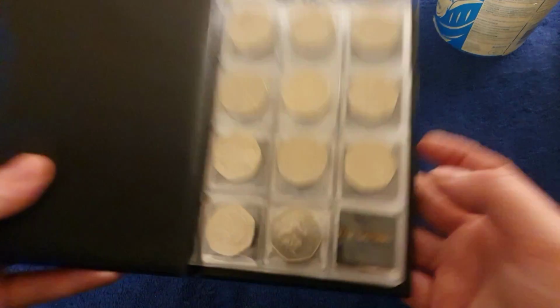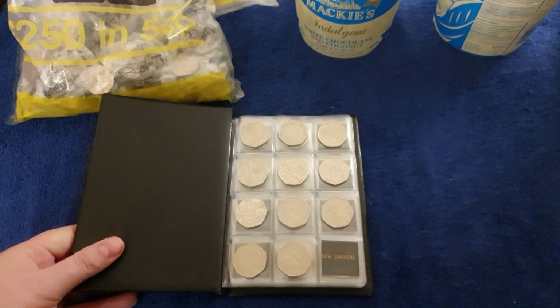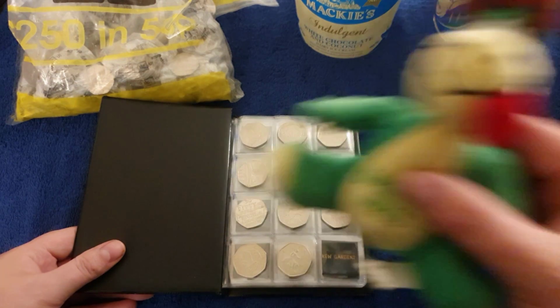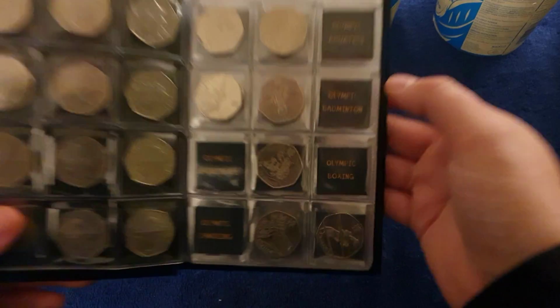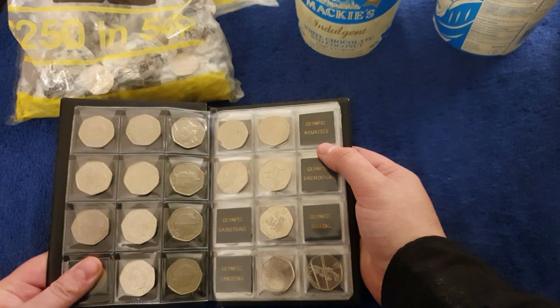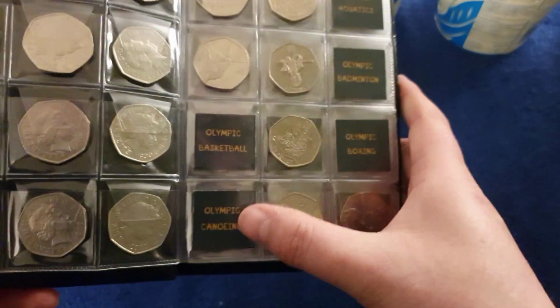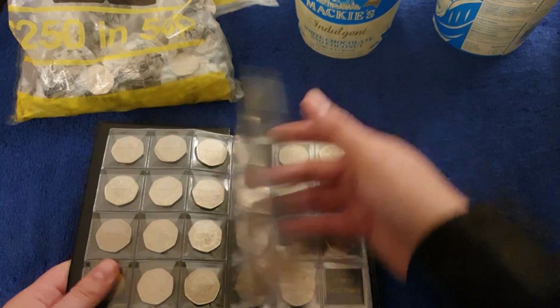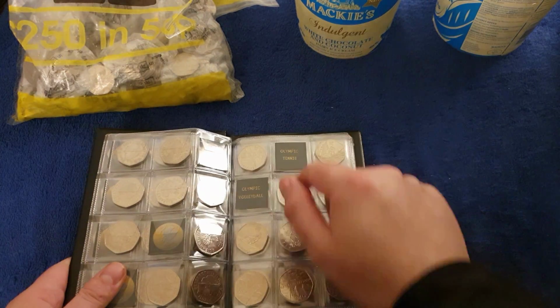So we need Kew Gardens. Likelihood, 0. What was it? We need my wee buddy. This is my lucky charm. Last time we mentioned Nessie, we got a Kew Gardens. I could do with aquatics. Imagine if I got the ones with the lines over the face. I'd be elated. Badminton, boxing, basketball, canoeing, fencing, pentathlon, table tennis, and volleyball. Come on, I need some of that.